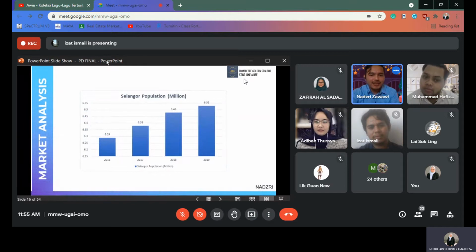Next. For market analysis, in 2016, Selangor recorded a population of 6.29 million people and increased to 6.53 million people. This showed an increasing trend throughout the years, which has a high possibility of continuing in the future. When the population increases, the demand for retail and office in that area will increase, since a high population area will attract more retailers and business owners to establish their business. Moreover, it will put the obligation to develop more retail and office space to fulfill the job demand.